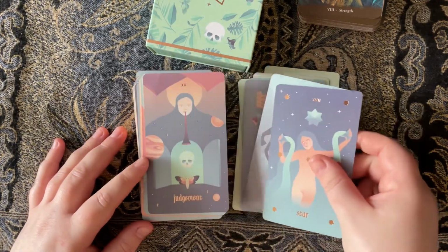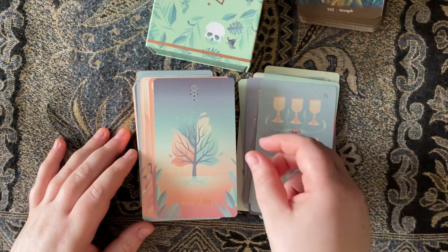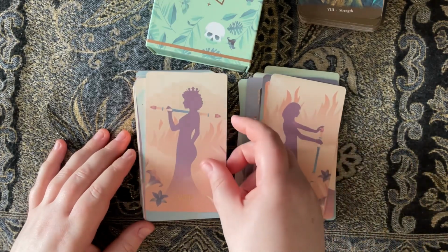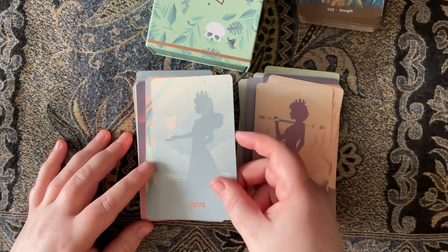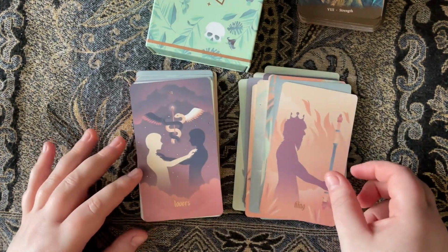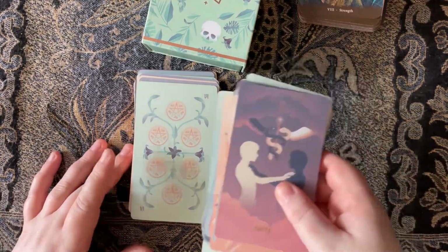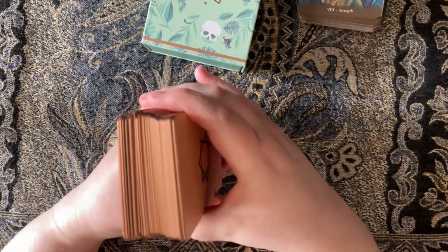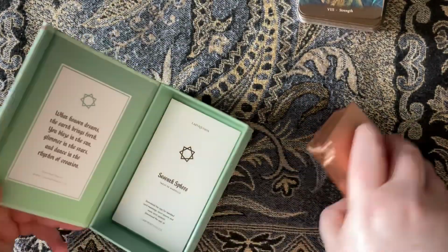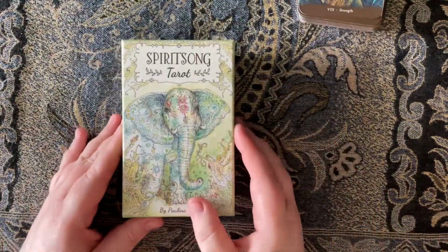But somehow the color palette of this just feels like early spring, like winter to spring, maybe? It's got some of the cool, some of the warm, but it's not vibrant enough to be like a summer day deck. So yeah, I think this is winter to spring. So I'll keep this out and keep trying to use it. I'm getting a little bit better at Marseille. I'm still not exactly comfortable with the pips, but I'm getting there. So that'll be fun. And it's got these beautiful rose sort of edges, and yeah, I love it. So that's my only Marseille spring type deck.